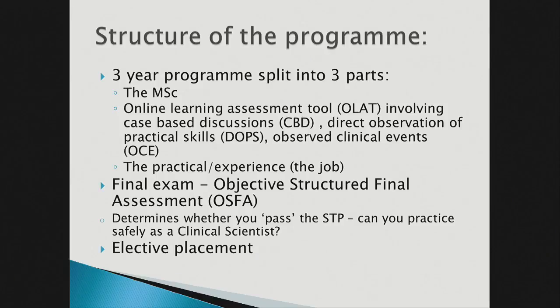So the structure of the programme is going to split into 3 main bits. You've got the MSc side, which is part-time over the 3 years. There's the online learning and assessment tool, OLAT, which Sam will cover a bit more in a minute. So this involves case-based discussions, direct observations of practical skills, and observed clinical events.